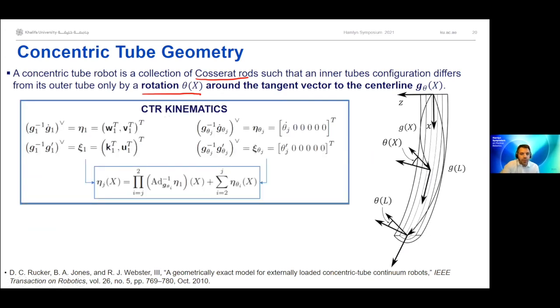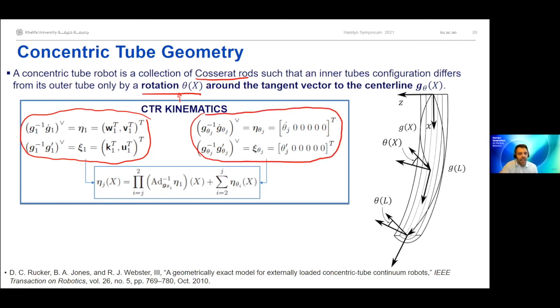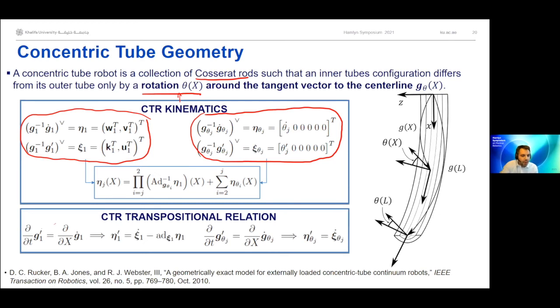So in addition to the kinematics we have developed so far for a single Cosserat rod, we have some additional kinematics for the inner tubes related to this additional rotation. Once again, we define the relative velocity and relative strain by taking the time derivative and space derivative of the additional degrees of freedom. Similarly, we equate the mixed partial derivative of the configuration, and we obtain the same transposition relation as before, plus a new one, which is actually exact, as for the case of a single-dimensional rigid link. Again, because it's a single degree of freedom motion, the transposition relation is exact.